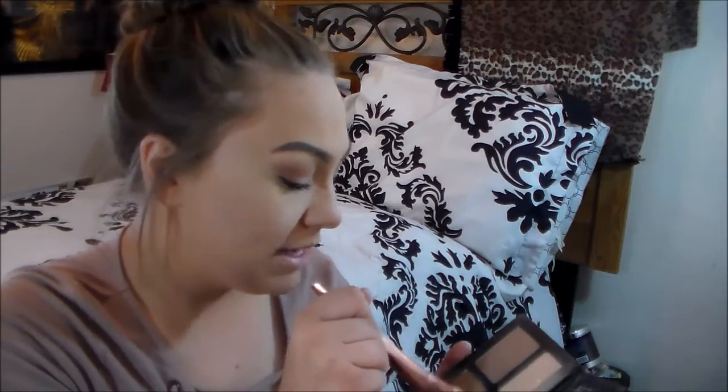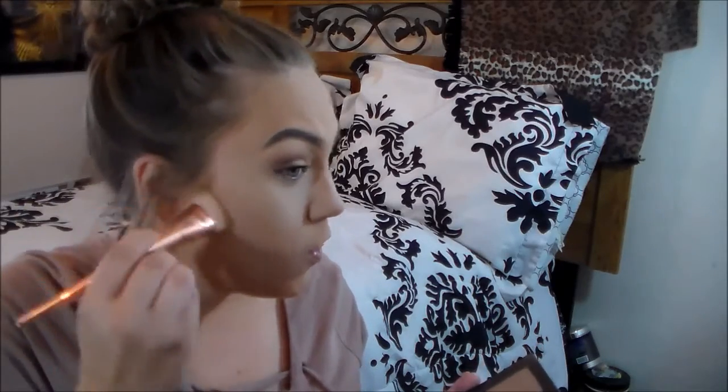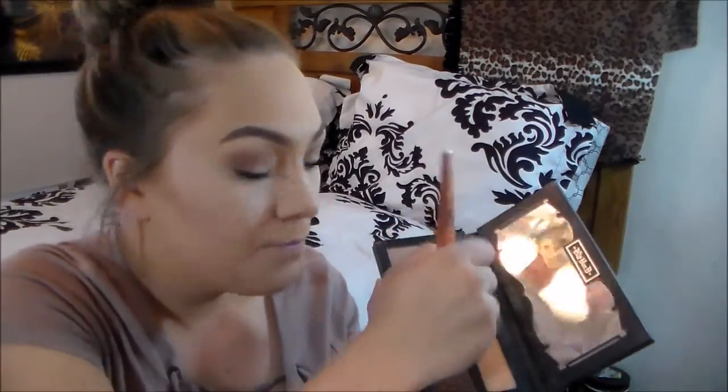Then I'm going to take the Real Techniques brush. There's no name on this, but it's like the knockoff of one of the high-end ones. I think it's from NARS, and it's like $50 for the brush or something, but this does the job. It's absolutely great, and this brush alone was like $30, so Real Techniques, that's a little expensive. And I'm just going to add that right here. I'm going to contour with the middle shade in the palette.